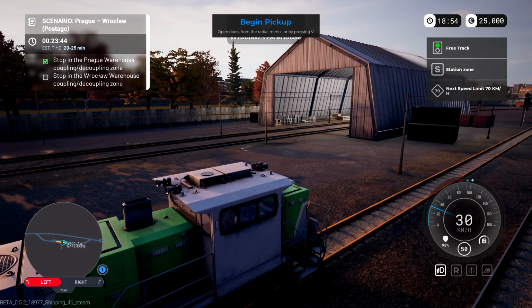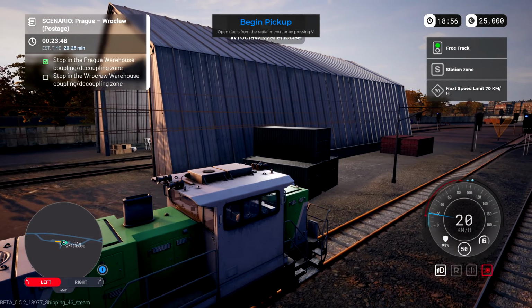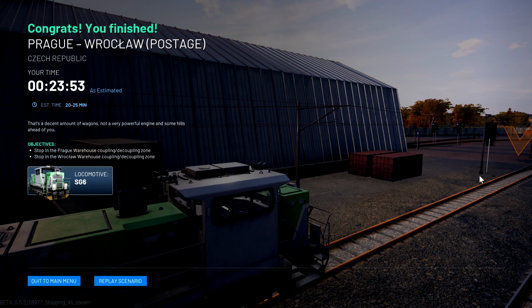Right, we're pretty much in. Add the brakes. Add the brakes. Brakes. Brakes. Oh, that's it. We're done. I don't actually have to... well, that's fine. I think we would have made it, though. Opening the doors and stuff. That's a decent amount of wagons. Yep, stop in Prague warehouse. Complete. Well done. Your time: 23 minutes and 53 seconds.